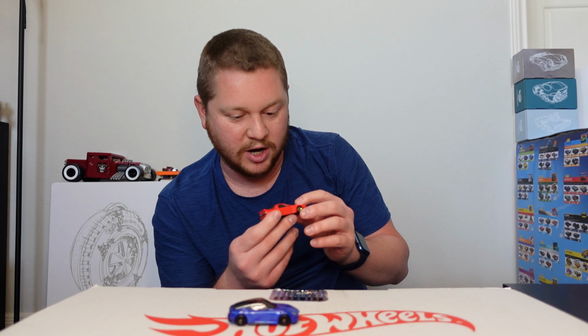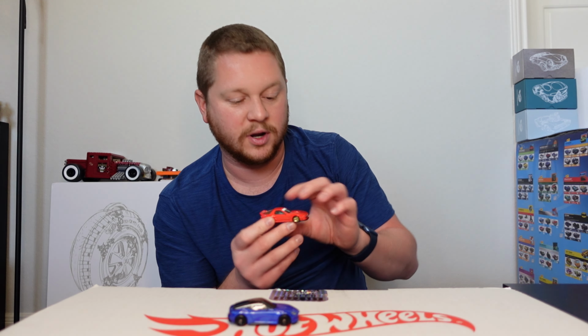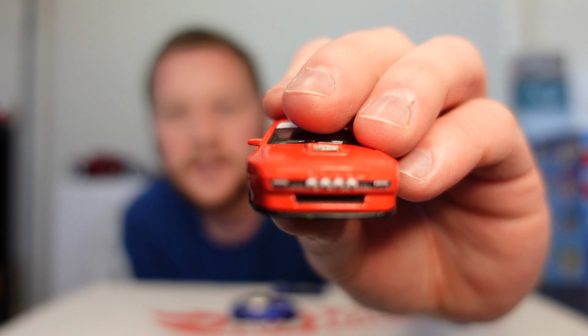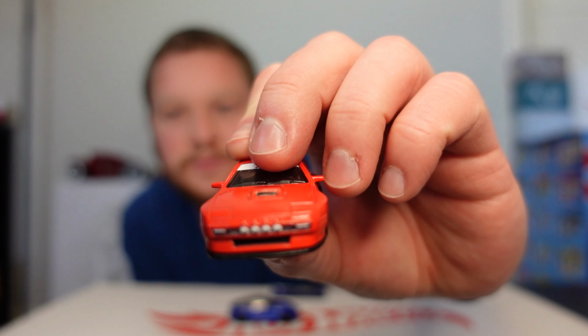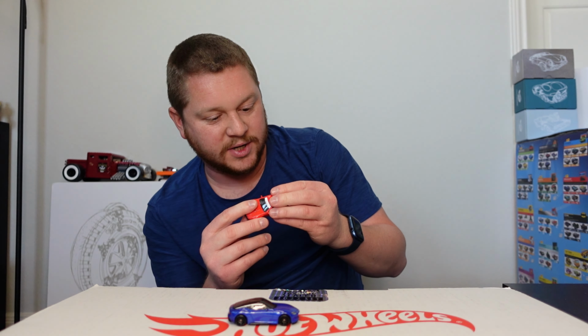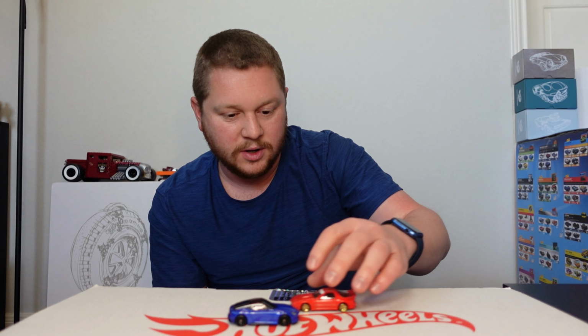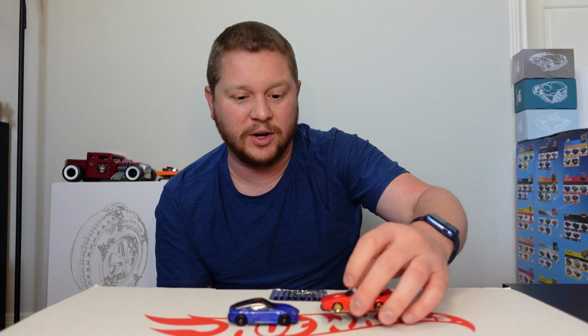There are some scratches in the die cast on the hood, and then the paint went over it. But also the front has some little rally lights going across the front, which looks really cool. Wow, and then the little tiny wheels, I really hope that actually helps it do pretty well. But man, this is a really, really heavy car.